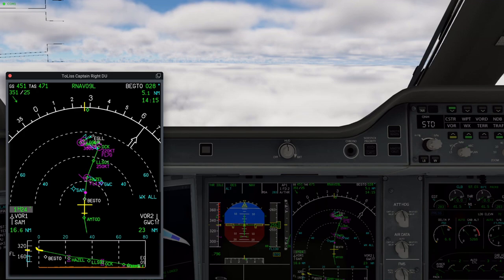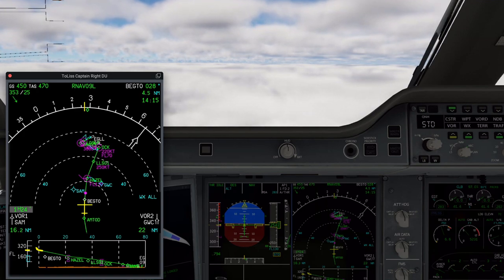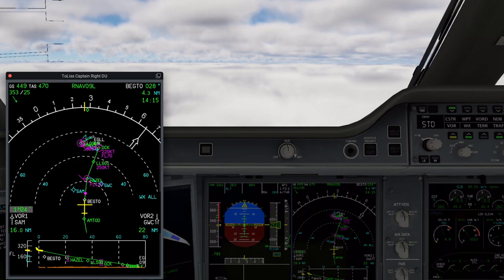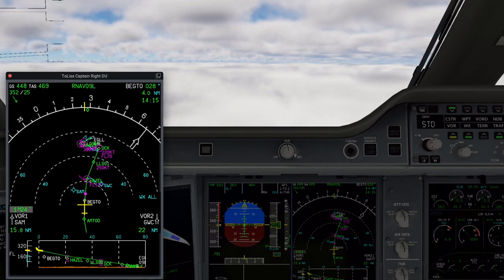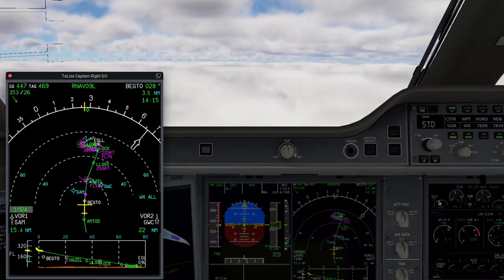Speedbird 489, please confirm for planning which runway we'll be landing on. Speedbird 489, as per the ATIS, information India, landing 09 left.